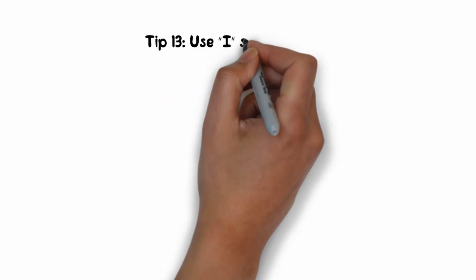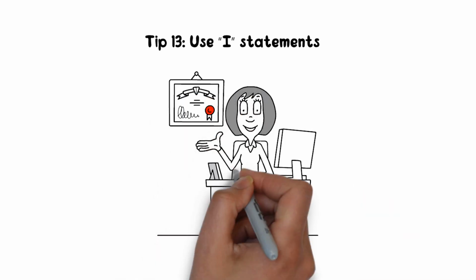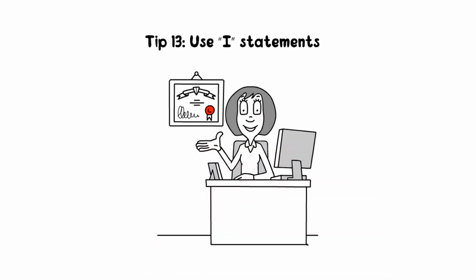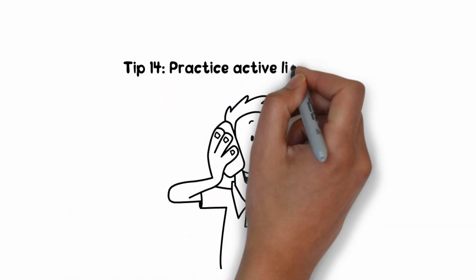Tip 13. Use I statements. Using I statements, such as I feel or I think, can help convey your message without sounding accusatory. Tip 14. Practice active listening.